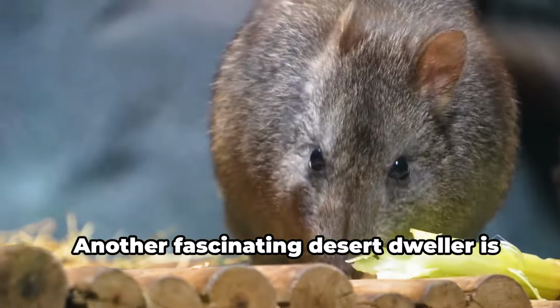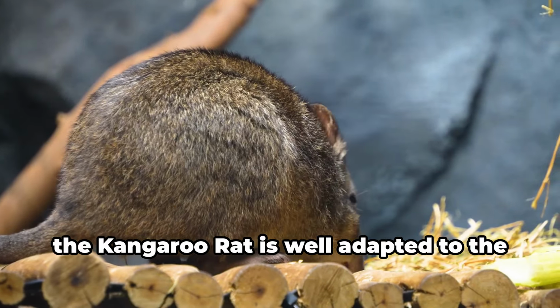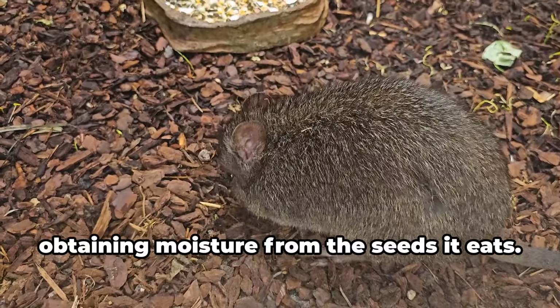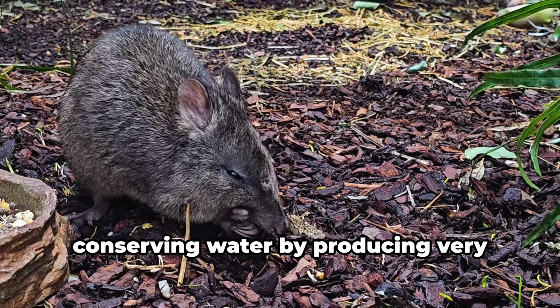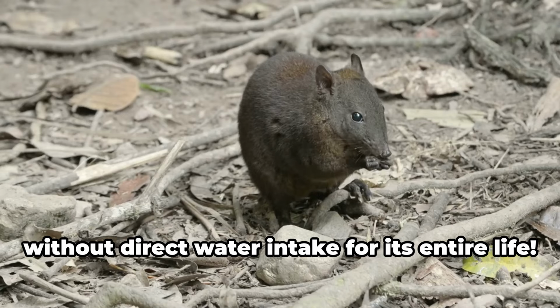Another fascinating desert dweller is the kangaroo rat. Named for its large hind legs and hopping movement, the kangaroo rat is well adapted to the arid environment. It rarely drinks water, obtaining moisture from the seeds it eats. Its kidneys are highly efficient, conserving water by producing very concentrated urine. This little rodent can even survive without direct water intake for its entire life.